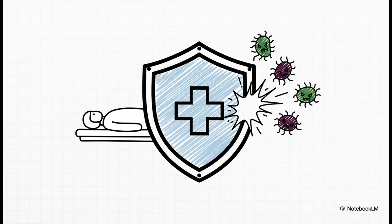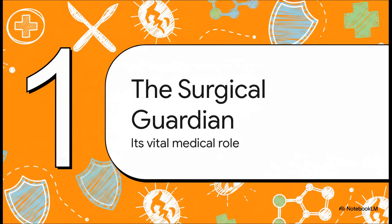For decades, this antibiotic has been the silent guardian, the frontline protector standing watch to keep patients safe when they are at their most vulnerable. So let's really dig into its main job as the surgical guardian. Cefazolin is part of a class called first-generation cephalosporins. Now that sounds a little technical, but just think of it as one of the originals, a tried-and-true workhorse in the medical world whose primary job is one of the most important out there.